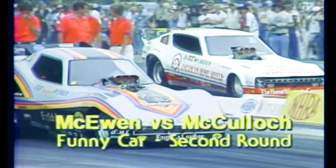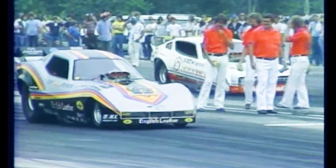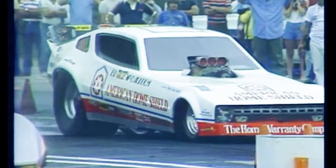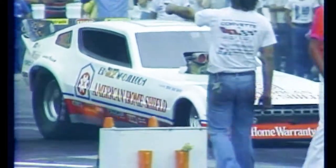The first pairing in the second round of funny car racing finds Tom McEwen. He drives the Corvette-bodied car in the near lane against the Ace, Ed McCulloch. McCulloch finished in the runner-up position here at the Summer Nationals back in 1972 and would love to make it to the winner's circle. Tom McEwen has been very consistent throughout most of 1978. Performance times equaling those, nearly at least, of the Snake. Has yet to make it to the winner's circle, though. Funny cars, quite a handful to drive. The fastest full-bodied cars in all of drag racing.